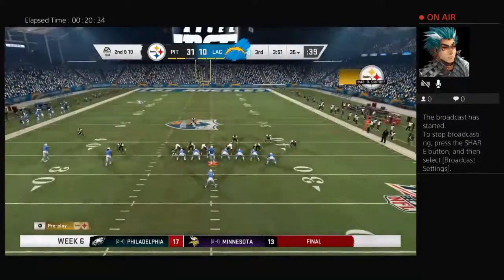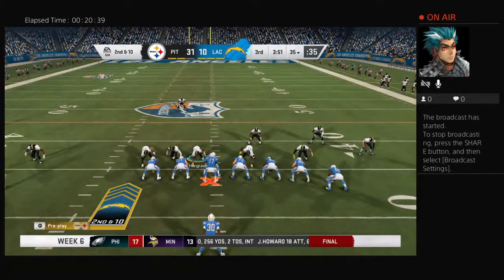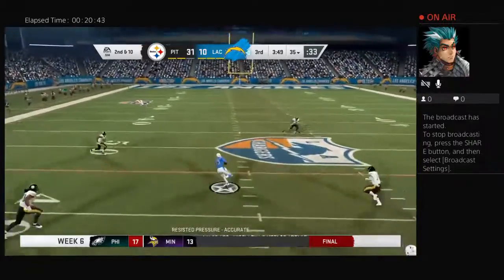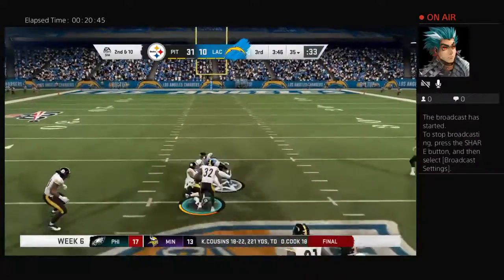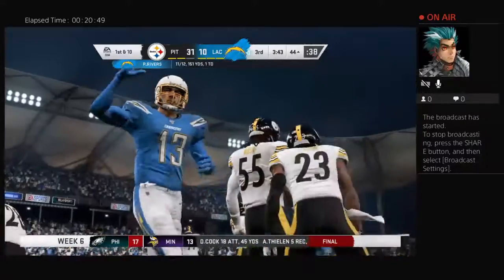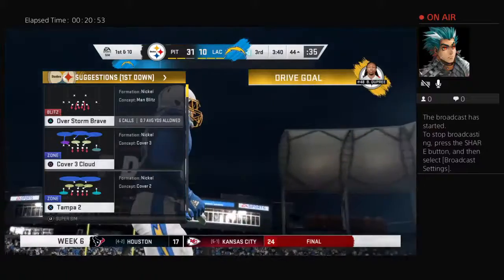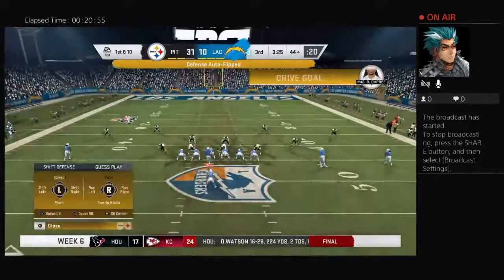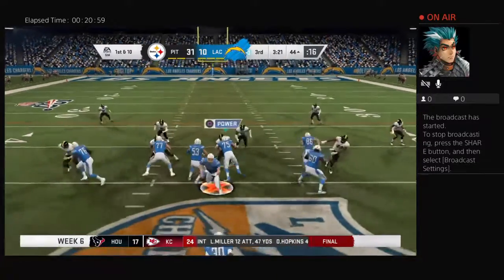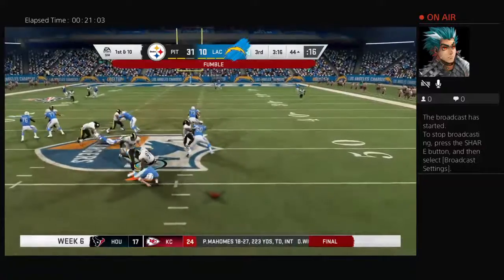Officially nothing on that last run. They'll try again, 2nd and 10. Rivers looking for Allen. He's got him on the slant. And they're going to have this across midfield and inside the 45. That good for 21 yards on the catch and run. On play action, Rivers. Now a hit, and Rivers lost the football.